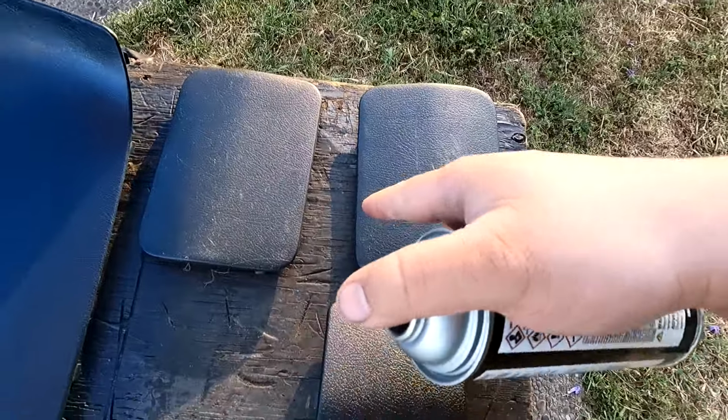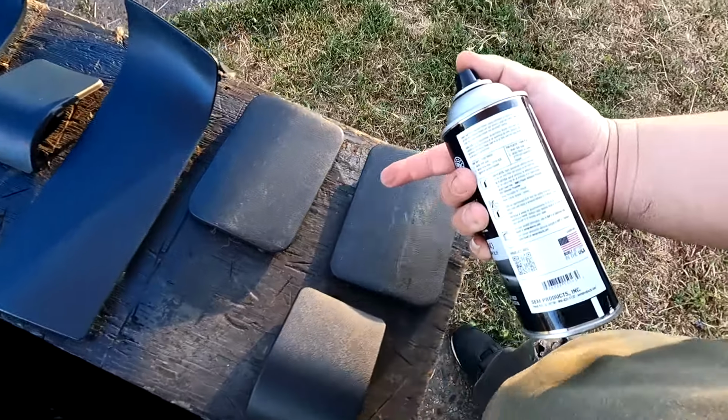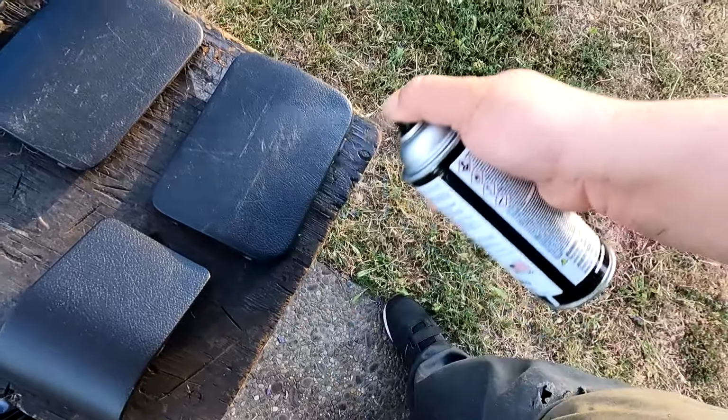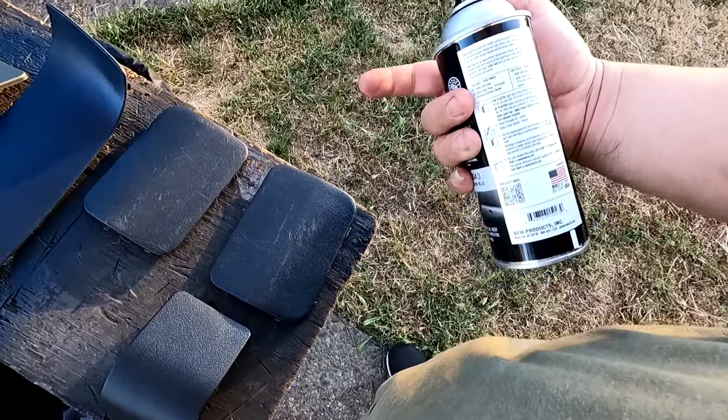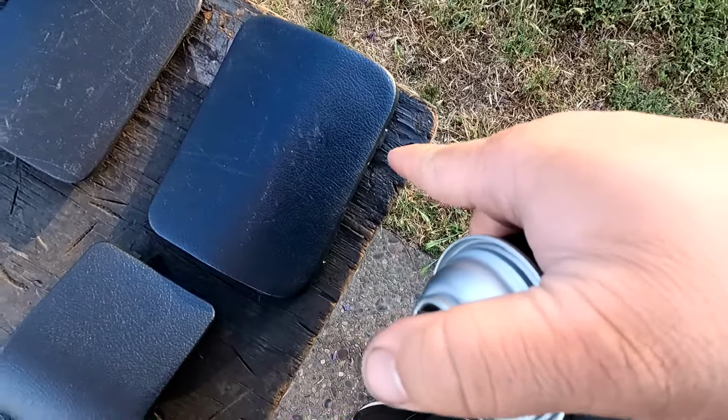I feel like the black may take a coat more than the blue, because when you have a darker under color, it makes the top color a little bit darker. So at least that's what I think. You let me know in the comments below. I mean, that's already changing the blue, and this is black originally.